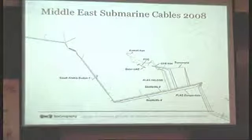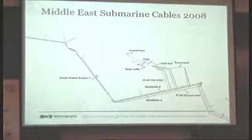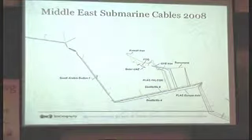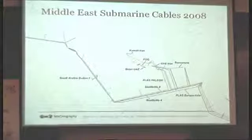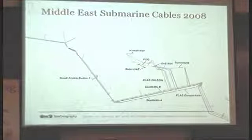This first map I'm showing here is a map of the Middle East submarine cables in 2008. The focus of cables was largely three main routes linking Europe to Asia through the Middle East: Flag Europe Asia, SEA-ME-WE 3, SEA-ME-WE 4. These are cables that have been around for quite some time, carrying a lot of capacity. Besides those, you had some regional systems such as the Flag Falcon cable and some regional systems within the Gulf, so FOG and Tata, Qatar, UAE.